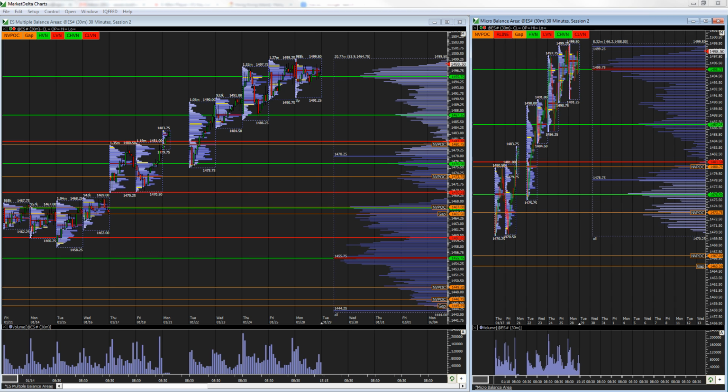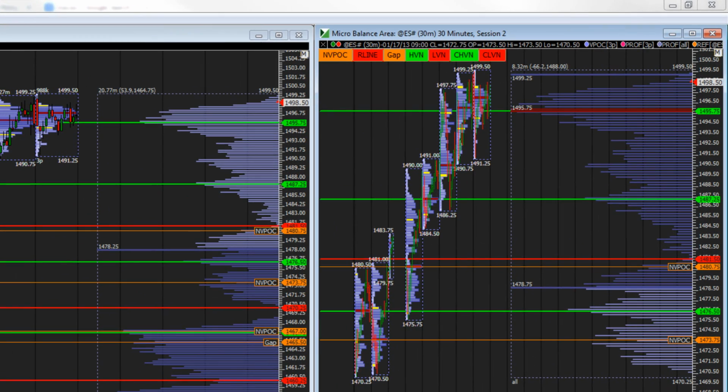Since the start of the new year, the S&P has pretty much been balancing, breaking out, balancing, and then breaking out again, and the market has been in this uptrend since the beginning of the year. Currently, we're watching this new balance area that's being developed right now. The market has been heading up for the last 7 to 8 sessions at this point, and we have heavy acceptance at this 1495.75 level.